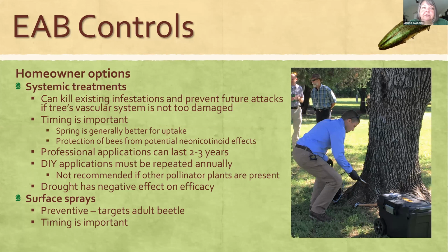Now, fortunately, ash trees are wind pollinated. They do not rely on bees for pollination. And the flowers that an ash tree produces are only present for a few days and are not often visited by bees. So the neonicotinoid effects on bees related to ash trees is believed to be pretty minimal. However, if your ash tree is amongst your flower bed or other shrubs that are flowering and visited by bees and other pollinators, and you do a soil drench, then that neonicotinoid is potentially taken up by those other plants. So it's not recommended to do drenching in the soil if you have other pollinator plants present.